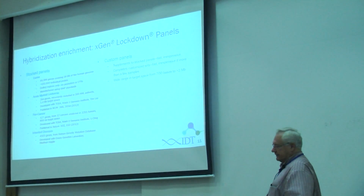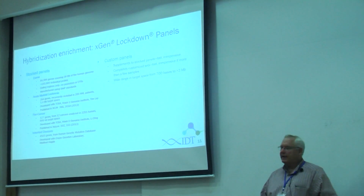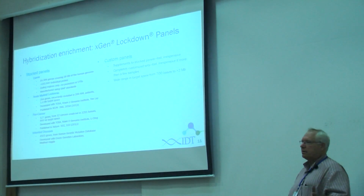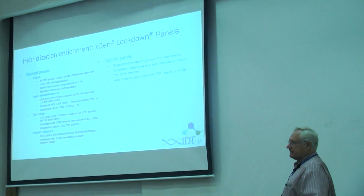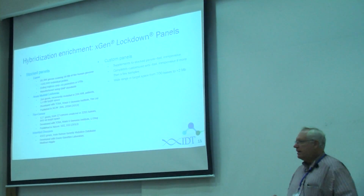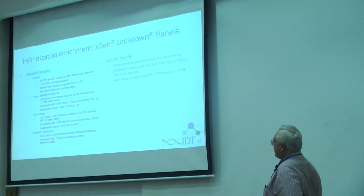And so for the companies that are doing medical resequencing, or the large university hospital labs that are doing medical resequencing for oncology, that are going to easily do 10, 20,000 samples a year, it's actually far cheaper to use these kind of panels. Now, to make these kind of panels more usable for people, we've made pre-made panels.